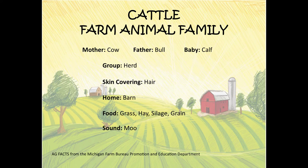Moo. I'm sure you've never stuck your head out the car window and yelled that while driving through the countryside, right? Cattle have tough skin that is covered with hair of different colors and lengths depending on the breed. Did you know that leather is made from dried and processed cattle skin? Leather footballs, basketballs, and baseballs are made of cattle skin, sometimes called cowhide.